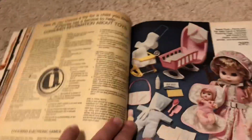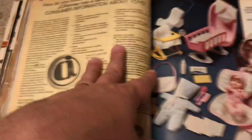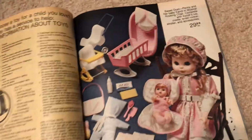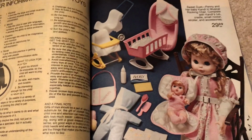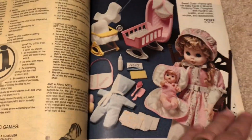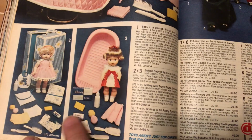Now we're getting into the toys. This is where it's all about. This is what the kids, we could ignore everything before these flat pages, and we cut right into this. Now I'm a boy, so I would skip past all the dolls, but let's just go through them because this video is for everybody. This doll came with a bar of Ivory soap and a pack of Kleenex.